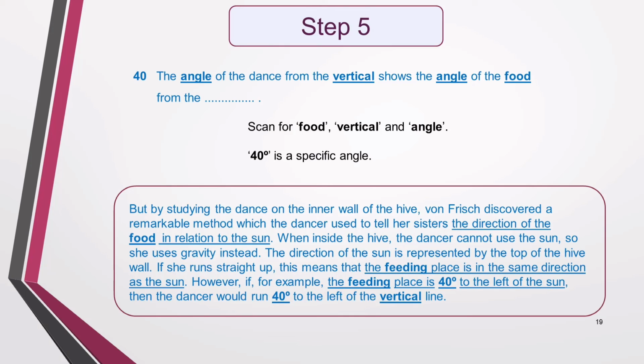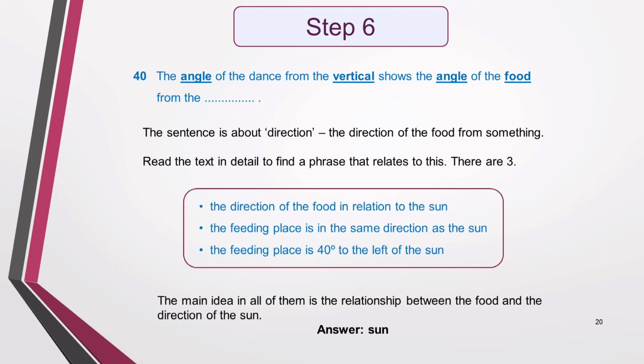However, you don't always need to understand all the key words. Use them to find the location of the answer in the text, then work with what you do understand to find the missing word. I don't waste time trying to fully understand the sentence, but focus on the few words immediately before the gap. These tell me what the missing word relates to. The phrase is about direction again, the direction of the food from something. I go back to the text and read in detail for a phrase that relates to direction.